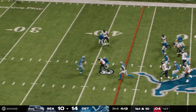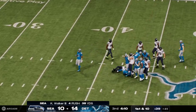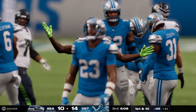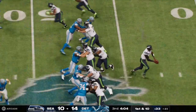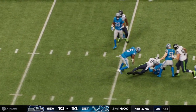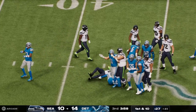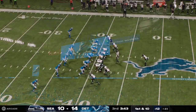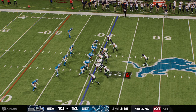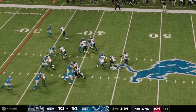Once again, it's Walker. And they're going to work this down inside the 45. 13 more on that carry. He is churning out the yards. And another first down. Starting to see it back right now, Mike, that's finding his way with this defense. Back-to-back big gains. Have to see, do they just continue to ride the hot hand, or do they start putting the ball in the air?